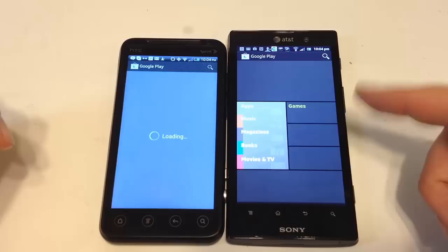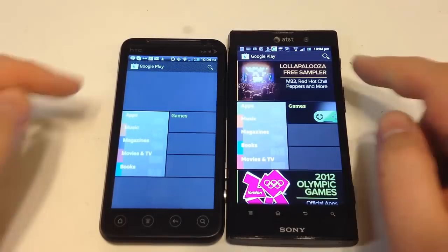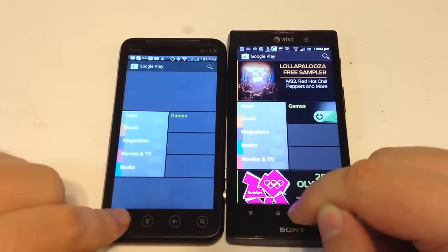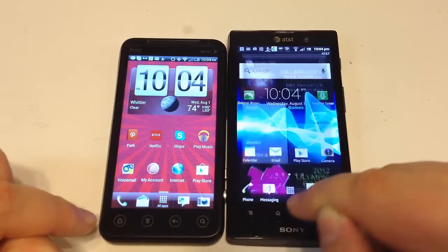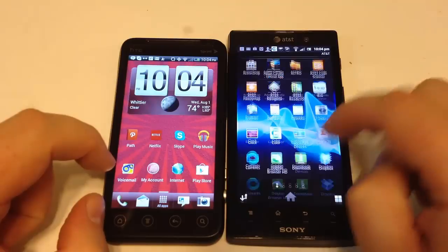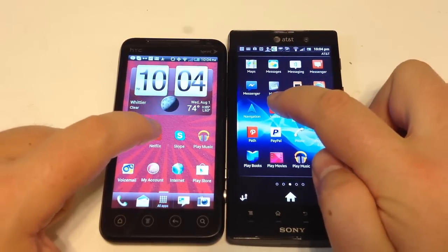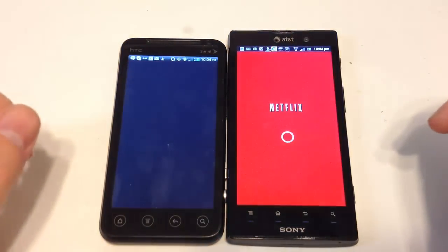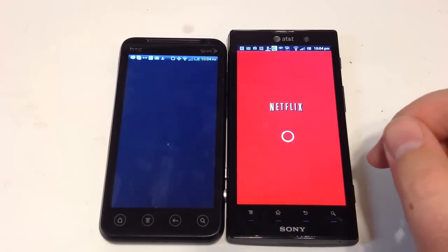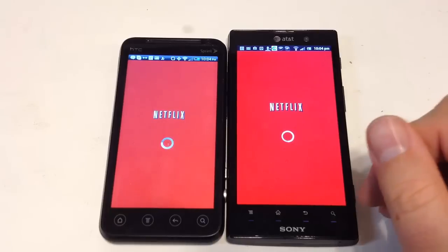I think we have a really weak Wi-Fi signal. We're kind of at the end of the range of our Wi-Fi, so that may be some of it. You can see the bars are pretty low. So the Sony was a little bit faster there. Let's take a look at a few other things. Let's try Netflix for fun. We'll hit the buttons, see how quickly they load. You can see obviously the Sony was a lot faster. And of course it has a bigger gigahertz to it, so it can rock and roll and all that good stuff. But the HTC holds its own.